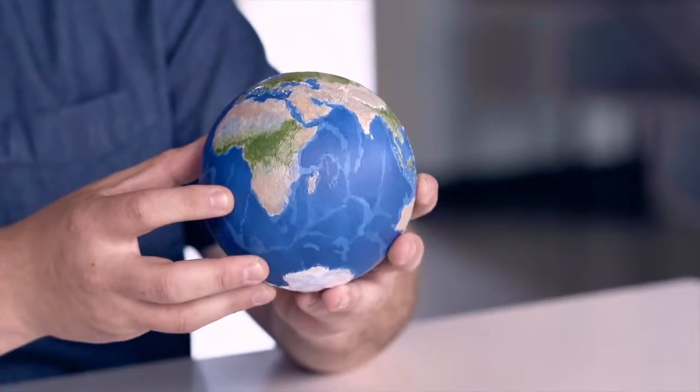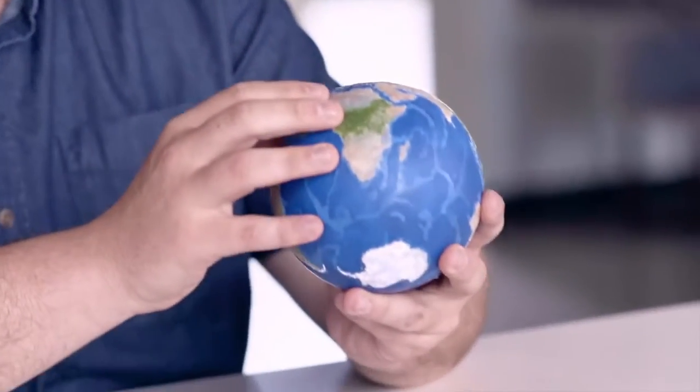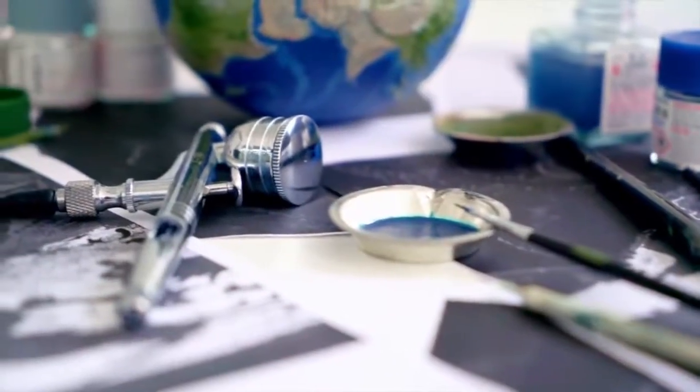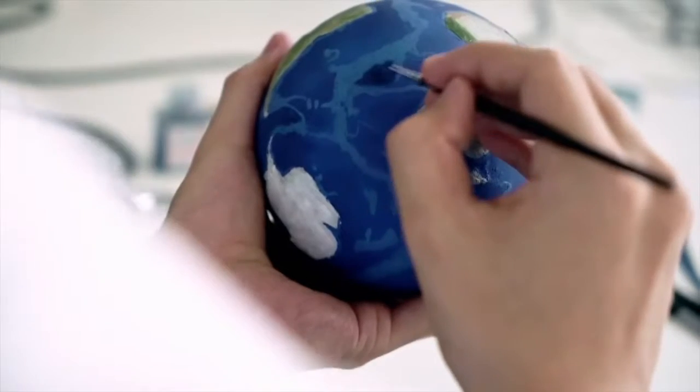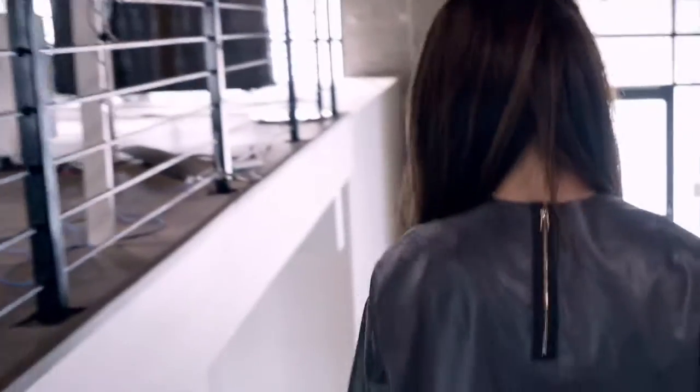Like never before, we can hold the past, present, and future in our hands. We see our planet through new eyes, a new perspective. No longer simply a place that we live, we can see our home as a changeable, constantly evolving planet. Each Earth model is finely molded and then hand-painted to showcase accurate and beautiful details of our world's surface. But that is just the physical aspects of what we've created.